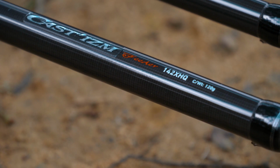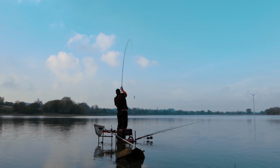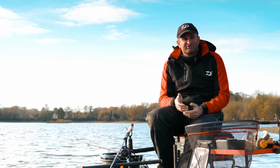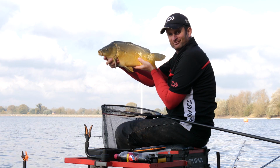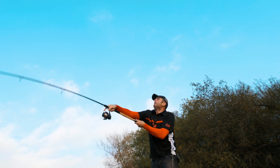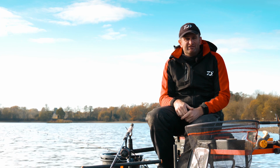Last but certainly not least is the 14.2. Now if the 13.6 is a distance tool, then this one is certainly one. Ideal for big rivers, chucking heavy feeders on venues like the Trent, the Severn, that type of venue. But equally, I spend a lot of time at Boddington in the winter. Sometimes I've got to go 120, 130 metre casts with a method or hybrid feeder, and this rod will do that and then some more.